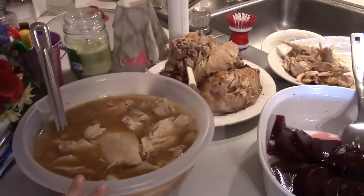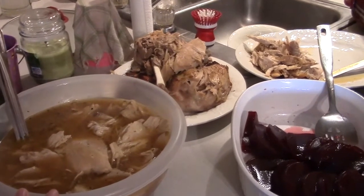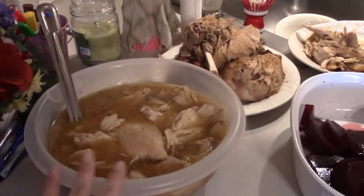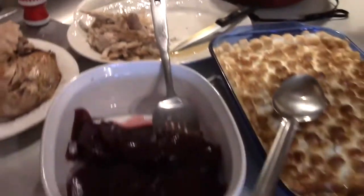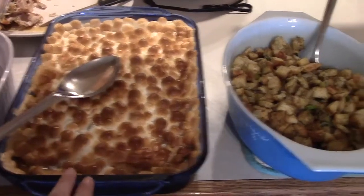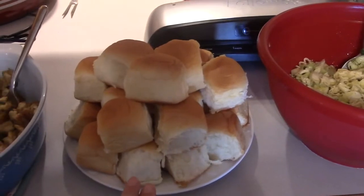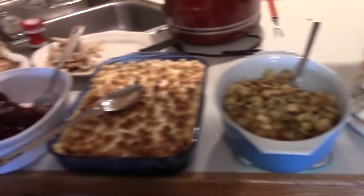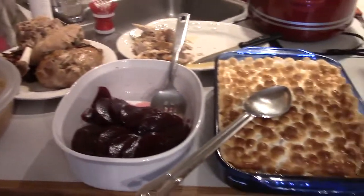So in here, this is white meat. We just left it in the marinade sauce to keep it moist, and it's really yummy that way. And we got a slotted spoon, so you can choose how much or how little marinade or sauce to have with it. And then we got the dark meat over here. Then we got our cranberries, my famous sweet potato casserole, stuffing, sweet Hawaiian rolls, and cabbage salad. So we're going to pig out, and later on tonight we will have dessert.